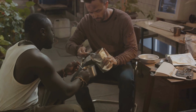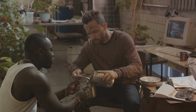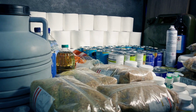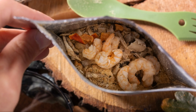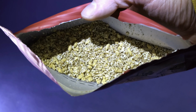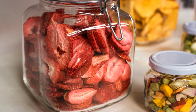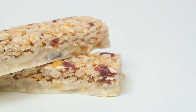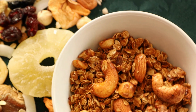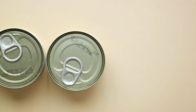Now let's move on to food. When grocery store shelves are bare and restaurants are closed, you'll need to have your own source of nutrition. That's where emergency food rations come into play. These aren't your typical meals. Emergency food rations are compact, lightweight, and packed with high-energy ingredients. They're designed to be non-perishable, meaning they can be stored for long periods of time without going bad. Some options include freeze-dried meals, energy bars, or even canned goods. These can provide enough calories to keep you going until regular food sources are restored.